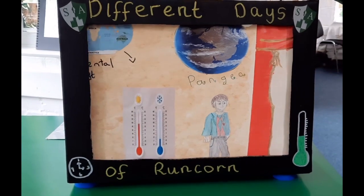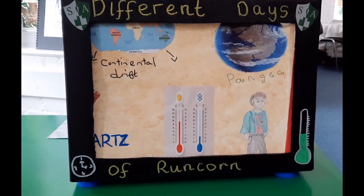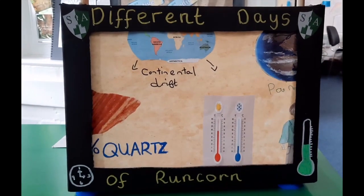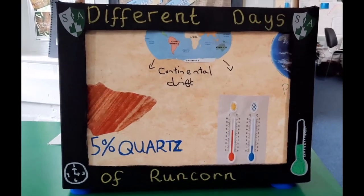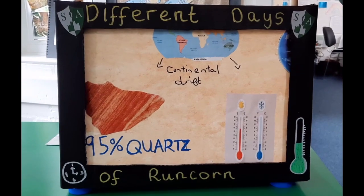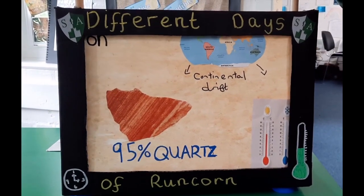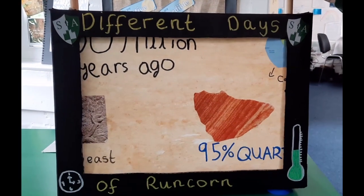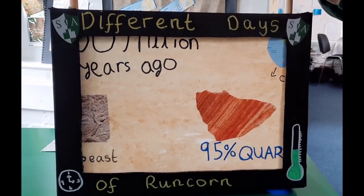The world was one large landmass called Pangaea. Continental drift made it break up into pieces that formed the continents. The section that formed Runcorn was a tropical desert. That's why when you dig down into the ground, you can find sandstone. This split happened in the Triassic period.